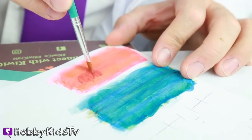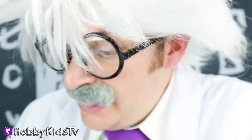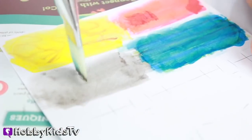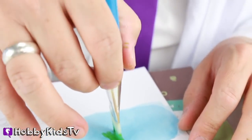What you doing now, HobbyHarry? Ouch! Oh, it's hot. Oh, I just finished up Mars. Which one are you painting now? I am painting Venus. Oh, that didn't work out. Which planet is it now? Here we have some Mercury, the closest to the sun. Which planet are you doing now? I'm doing our beautiful planet Earth.